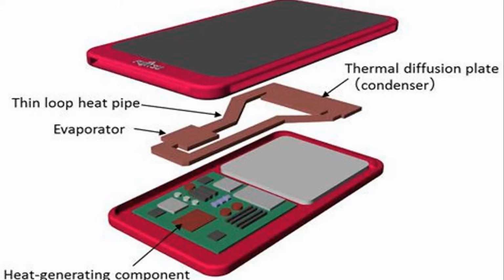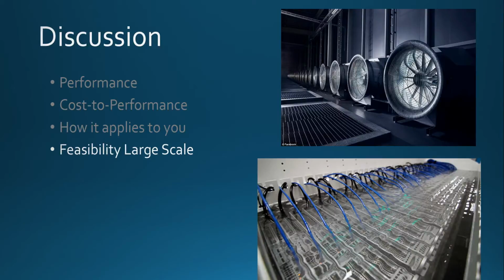And then finally, on the large scale, you see a varied mix between massive warehouses and industrial fans blowing on the servers, like in the picture on the top of the fans that cool Facebook servers. And then you also see tanks of servers being submerged in non-conductive fluids, such as mineral oil, like the servers in the bottom picture found in the University of Leeds.